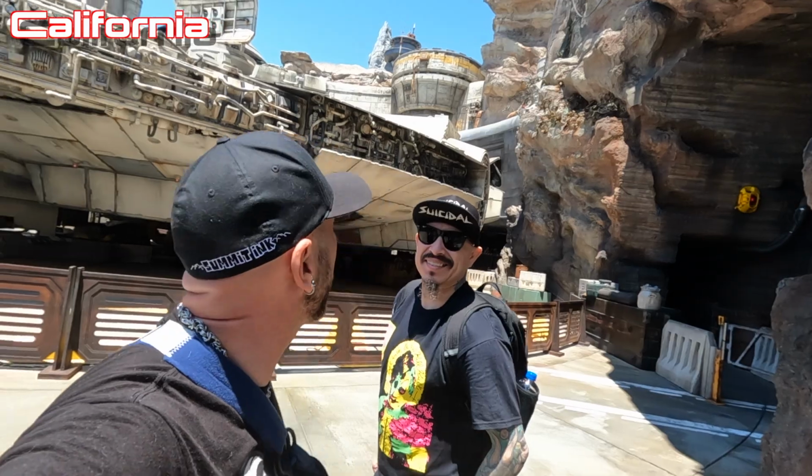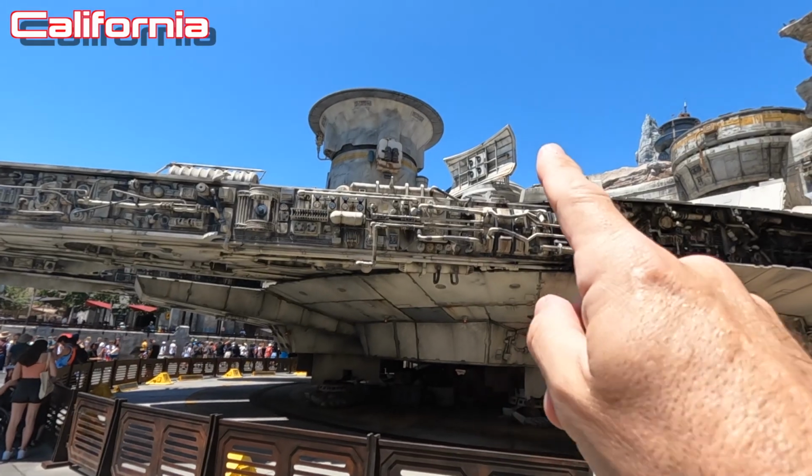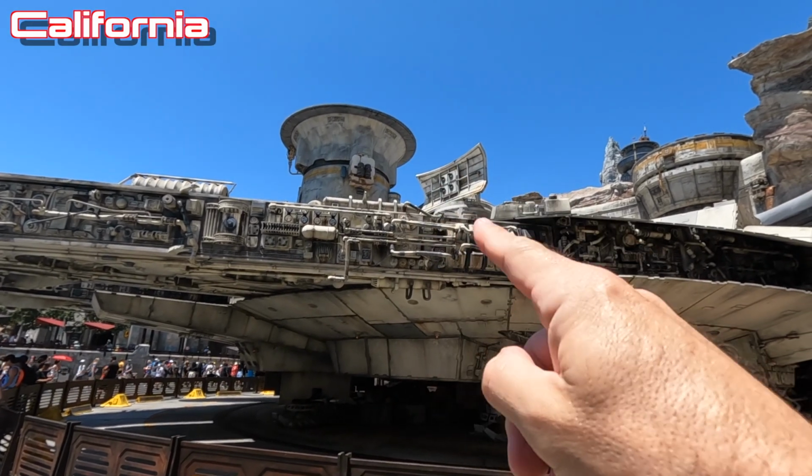Here's a little question for all you Star Wars people out there. You see the antenna on the Millennium Falcon? Sort of rectangle. Wasn't the original one round? Did it break off and they replaced it in one of the episodes? If you know, if you remember, let me know in the comments below.